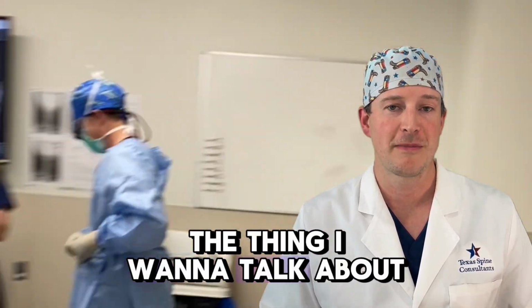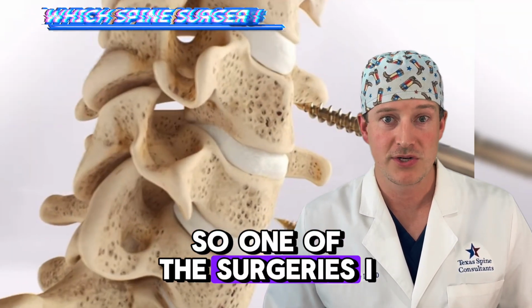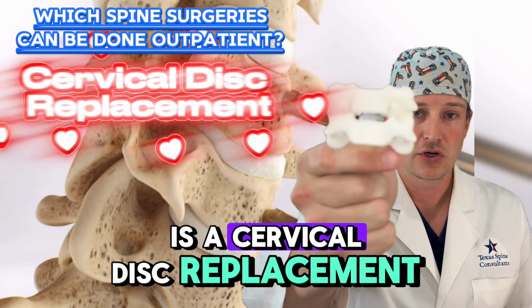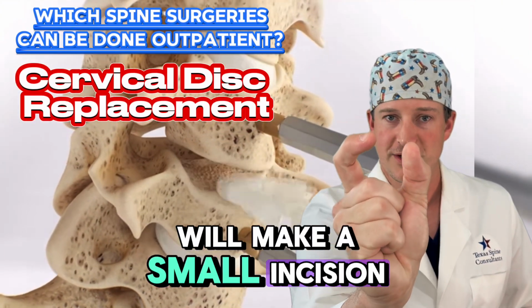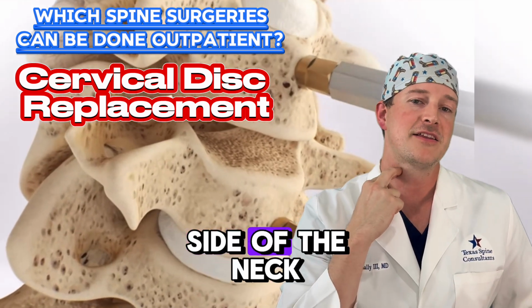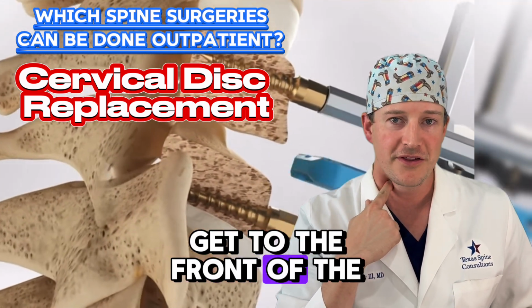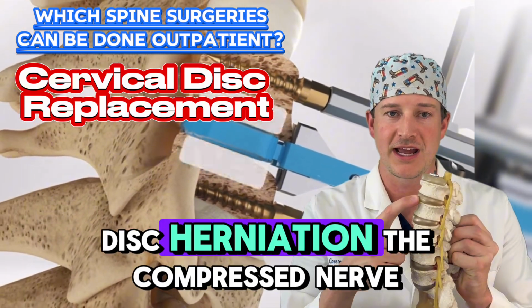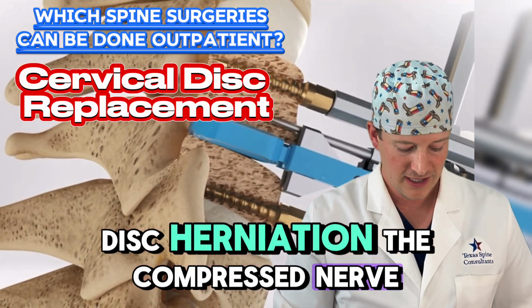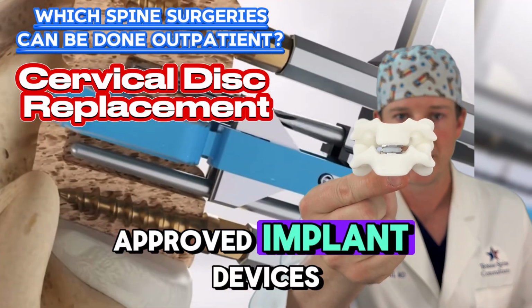The thing I want to talk about first are the surgeries that I do as an outpatient. One of the surgeries I do as an outpatient is a cervical disc replacement. That's where the spine surgeon will make a small incision about this big off to the side of the neck. They'll dissect through the 3 fascial planes, get to the front of the neck, and then they'll expose the area that has the soft disc herniation, the compressed nerve, and they'll place one of several different FDA-approved implant devices.